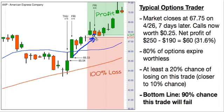A week later, on Friday, 4/26, the value of their calls would have gone up to 25 cents. So they'd make a net profit on this trade of $60. $250 value at expiration less what they paid for the call. That's a 31.6% return on investment. Of course, the higher the market goes within that 1 week, the more money this trader makes. That is indeed how the potential for big home run trades comes into play.